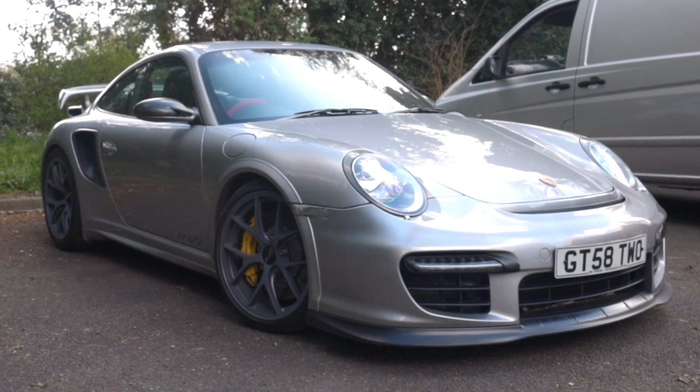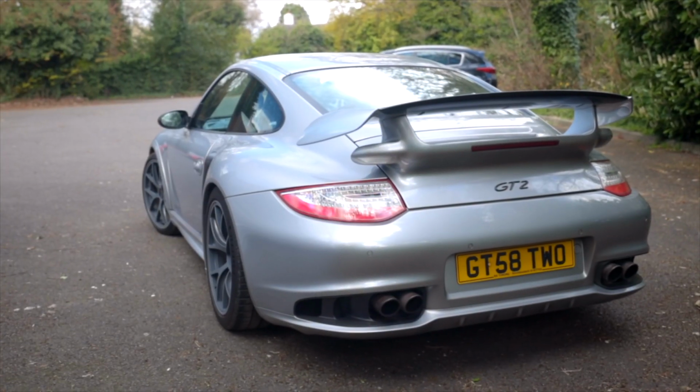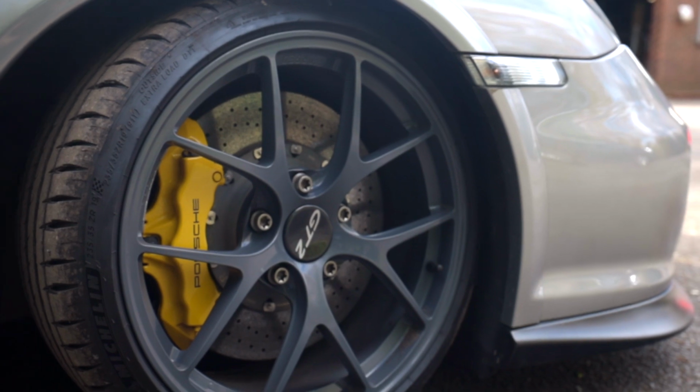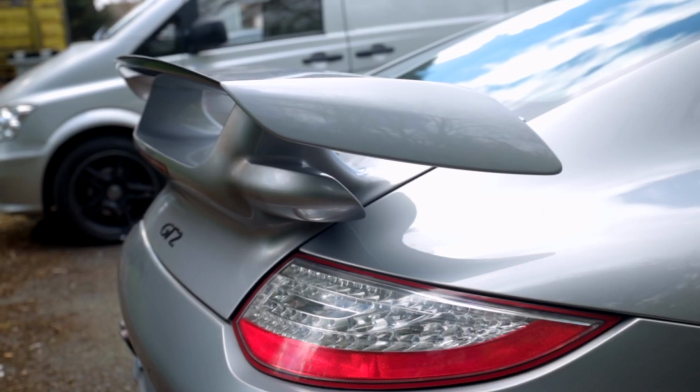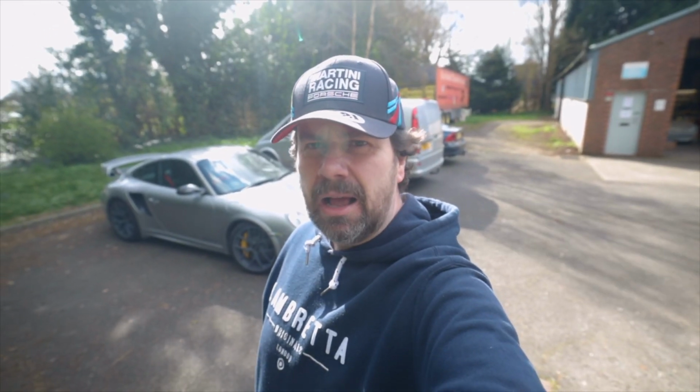So over there you've got a very, very special 997 GT2. And then we've got a 944 turbo, and then a 356. This is a very special car. I've seen lots of stuff about it online as well. It's a 997 GT2, not a GT2RS, which originally had about 530 horsepower. This one has been modified, which is an understatement on this car.